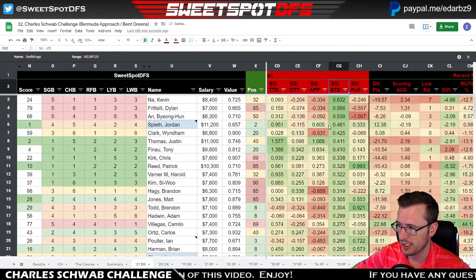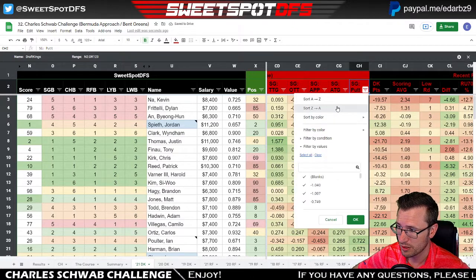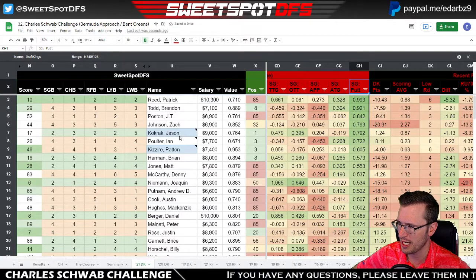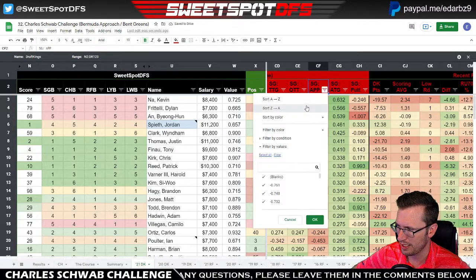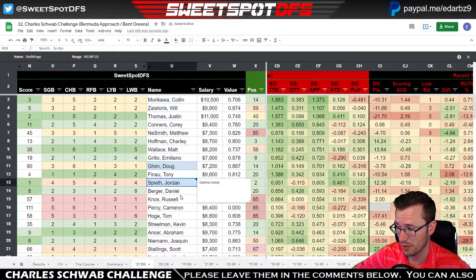Around the green, do we see anything? Yeah, around the green stats as well. Maybe this is just the cream rising to the top. And then putting stats also. 3 guys right here inside the optimal lineup having good putting stats. Looks like we have at least 2? Approach actually only has 1 guy that was in the optimal lineup.